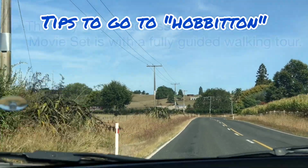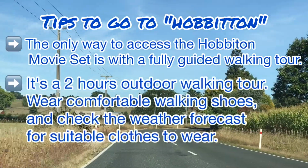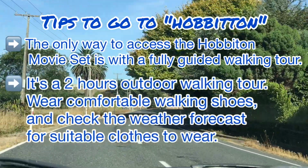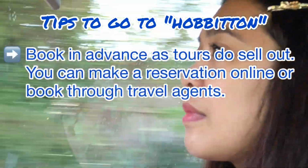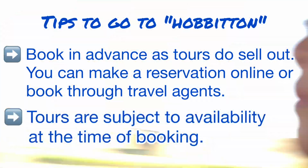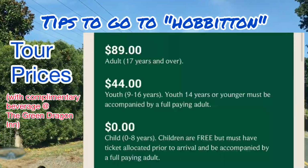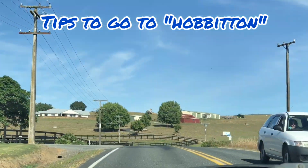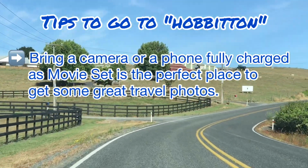Tips to go to Hobbiton. The only way to access the Hobbiton movie set is with a fully guided walking tour. It's a 2 hours walking tour. Wear comfortable walking shoes and check the weather forecast for suitable clothes to wear. Book your tour in advance. Tours are subject to availability at the time of booking. Tour prices: $89 for adults and $44 for young. Bring a camera or a phone fully charged, as the movie set is the perfect place to get some great photos.